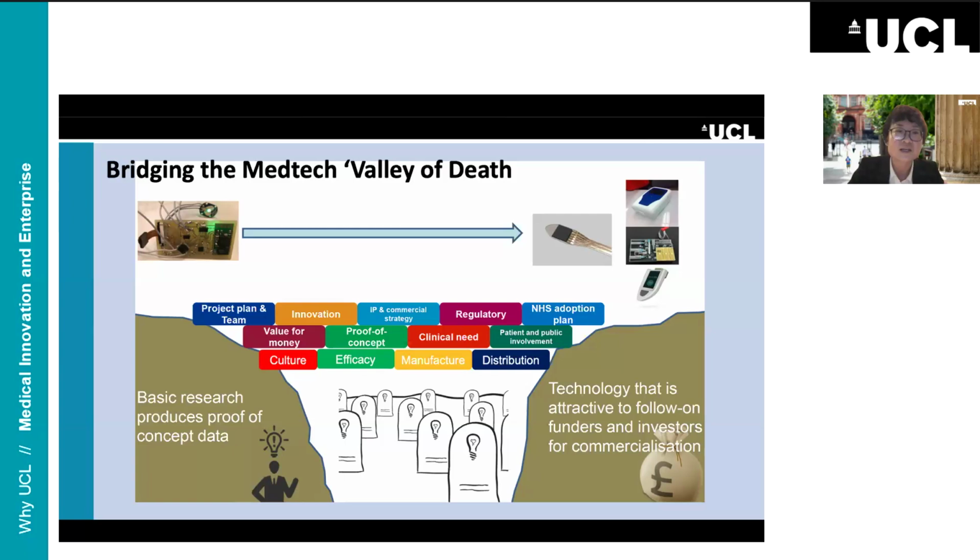So the patient, for example in the NHS, is not necessarily the one that pays for the treatment, but would be the one that uses the treatment. So it's very important to understand how their experiences feed back into this circle.